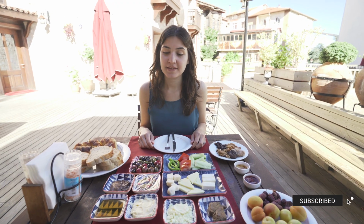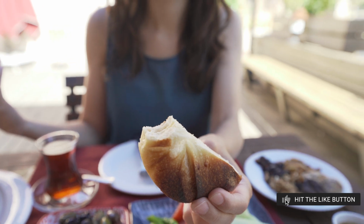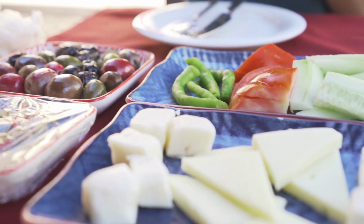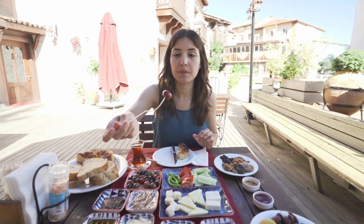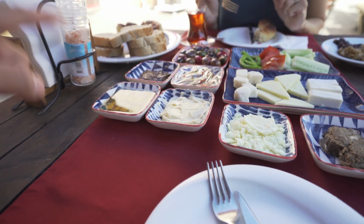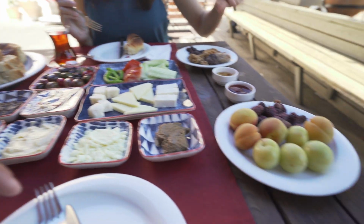This is our breakfast and everything looks amazing. I'm excited about this one. It's very buttery and soft. Most of the things we've had before, I hadn't seen these red grapes before. I'm not sure why they're red. All the other stuff is the usual. We got the kaimak, the cheese, Nutella, honey, and tomato, cucumber, nuts, and dried fruit.